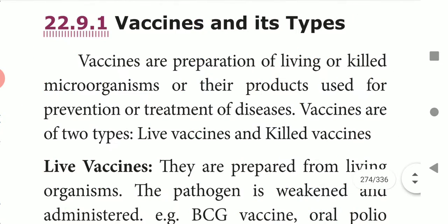Vaccines are preparation of living or killed microorganisms or their products used for prevention or treatment of disease. Vaccines are of two types. Live vaccines and killed vaccines.